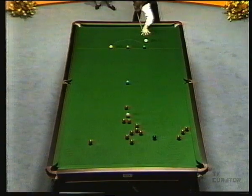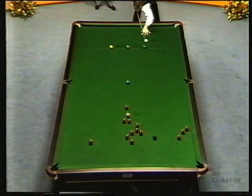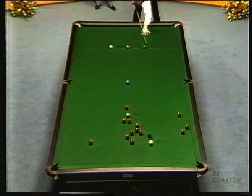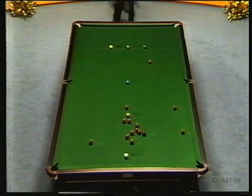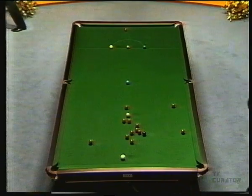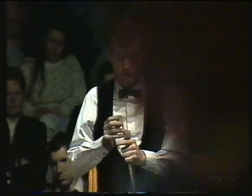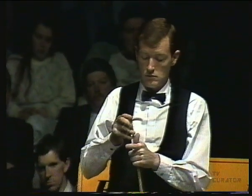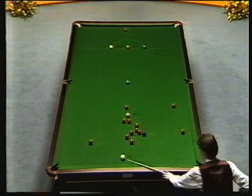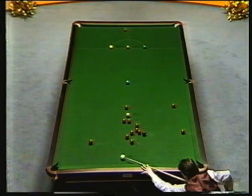Some generous applause there for Ken Doherty, but this is quite a reasonable pot. Steve Davis used to knock these in with monotonous regularity, but they're not going in this afternoon. I think, John, you'll agree that so many matches depend on who's knocking in the long reds.